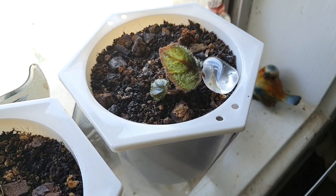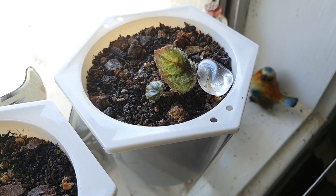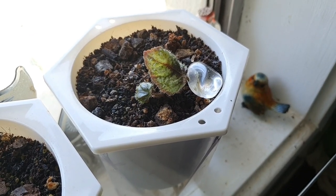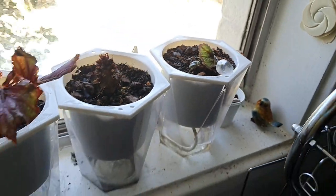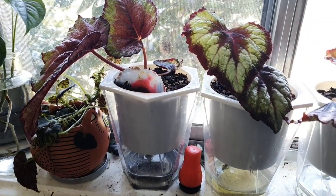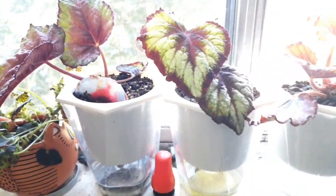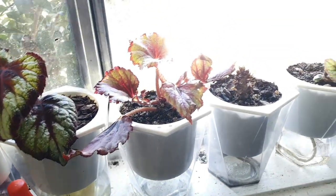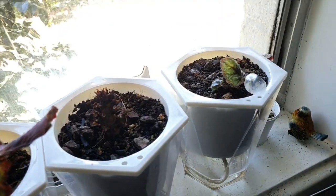So that's making me so happy because I do love Rex begonias, but they really don't like me very much. So I'm trying to work it out, and self-watering pots seem to be going well for them so far. So that's been a nice surprise. I wasn't sure how well they would go because they can be fussy little divas, but they seem to be doing good.